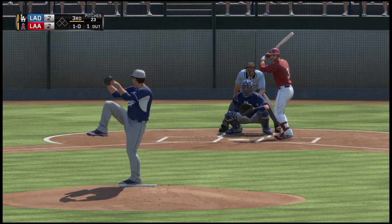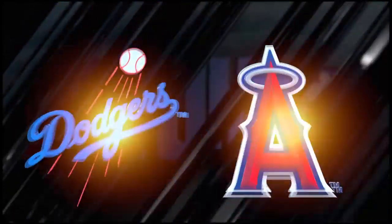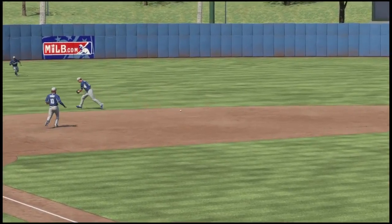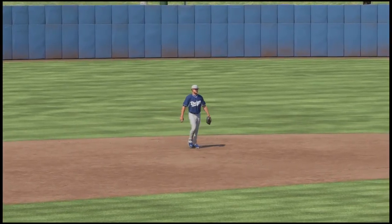Hot shot on the ground to short. Oh, and it eats him up a bit. And they'll wind up with no play here as he reaches first safely. Yeah, I think this has got to be an infield single. You see the reaching attempt there at short. Even if he fields this ball cleanly, there's no guarantee they were going to get him at first, and this is indeed going to be a base hit.